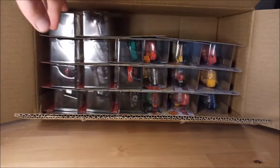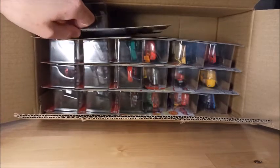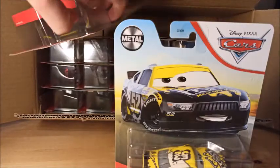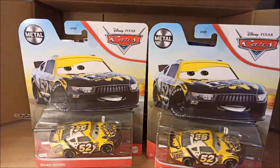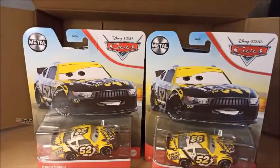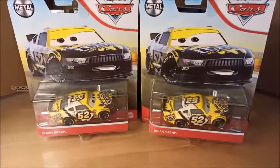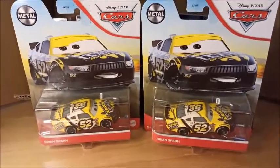And then there are 2 other cars. Actually, it's only one because it's Brian Spark, who is included twice in this case. And this is his first release as a single because, as I have mentioned, he is one of the racers who came out with a launcher in 2018, and now he finally got his single release.